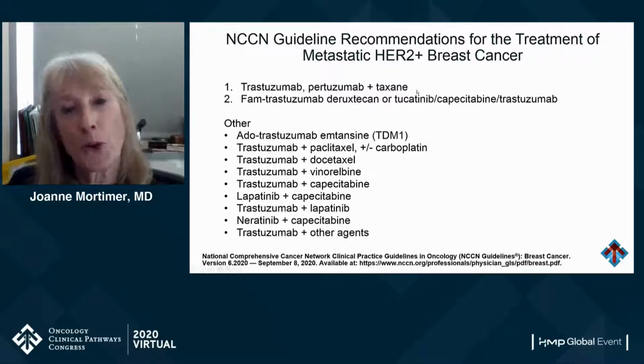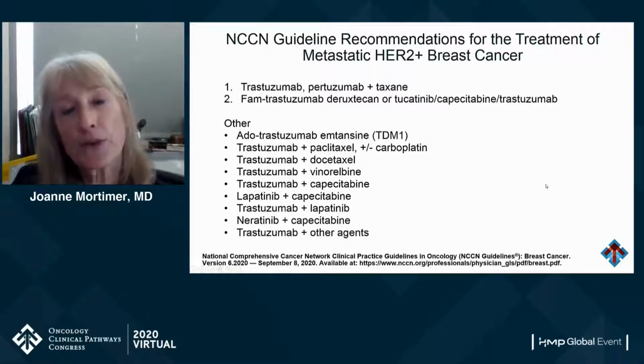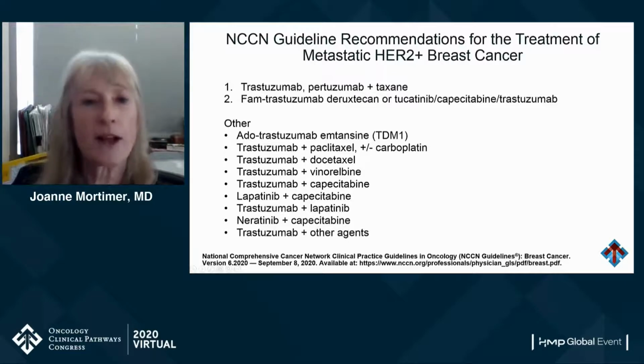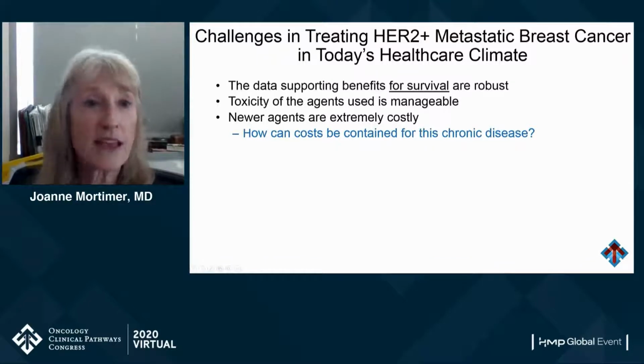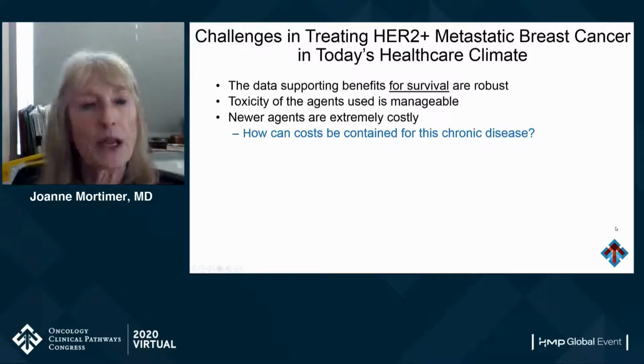It's important to note that at ASCO 2 years ago, the survival data for Cleopatra was presented, and those women who were treated with trastuzumab, pertuzumab, and a taxane had a 38% likelihood of being alive at 8 years. So this truly is a chronic disease. So the data that support benefit for survival are really robust for all of these agents. The toxicities of these drugs are really manageable. But of course, these newer agents are extremely costly.